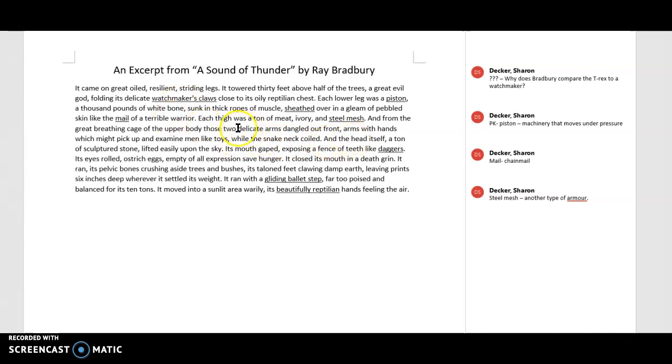So he's saying that the arms are delicate, but at the same time, they can pick up men and examine them like toys. So already we have another comparison that kind of contradicts with what he's saying before.